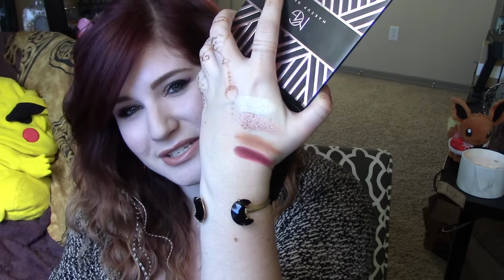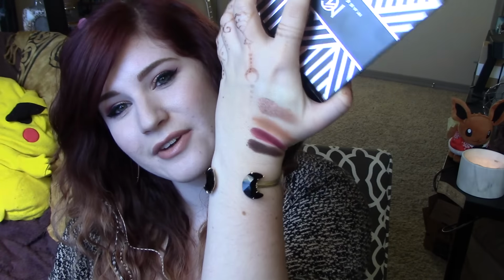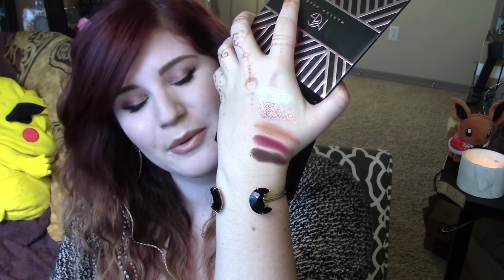Then the next LE shade is Mars, which is that really deep burgundy color, which actually goes really, really pinky if you blend it out a little bit. That's what I have in my outer cornery-ish area. Then lastly, we've got Artemis, and that's probably one of my favorites. I love the deep plummy brown colors. Those are some of my favorites. So those are all the limited edition so far shades for this palette, the ones that Manny himself helped curate.